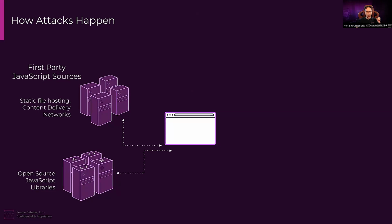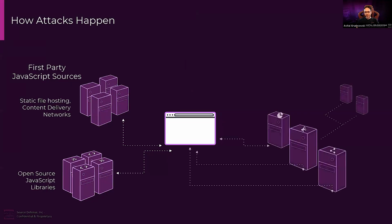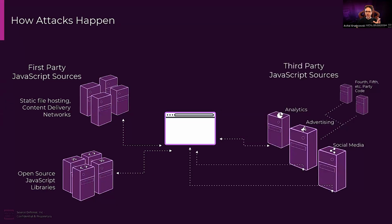It will make calls to the CDN of the website loading their own JavaScript. It will call third-party services like analytics, advertising, chat services, basically everything we use to monetize off our website. And it will call fourth, fifth, and sixth party services. All of these will send JavaScript back to my browser in order for their services to work.